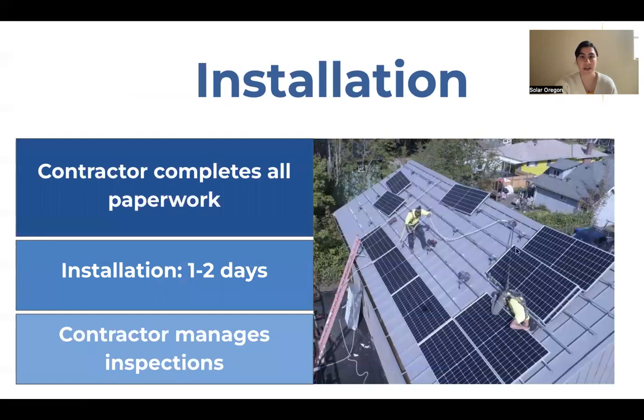And then lastly, we have the installation. So what does this look like? The contractor is going to complete all the paperwork. That takes the most time. The installation itself only takes 1 to 2 days, but the pre-work has to be done before the installation can go in. That's the approval, the inspections, and getting the incentives all together. That happens before the installation, so it can take up to a couple of months. It's really hard to say. But the installation itself is only 1 to 2 days, so it's really quick. And then the contractor will manage any inspections in the future, so they'll keep an eye on things.